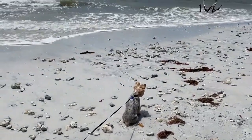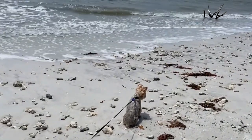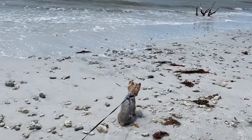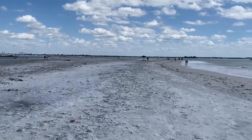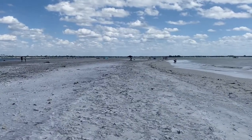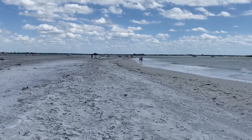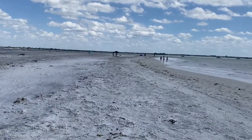He's mine because we both like the beach. Look at this. Even though he doesn't really like the water, he loves it. See, this just goes on and on. I wish we would have brought our beach chairs. This would have been perfect just to sit here, have a picnic. So definitely come back and do that. That's on my list of things to do.